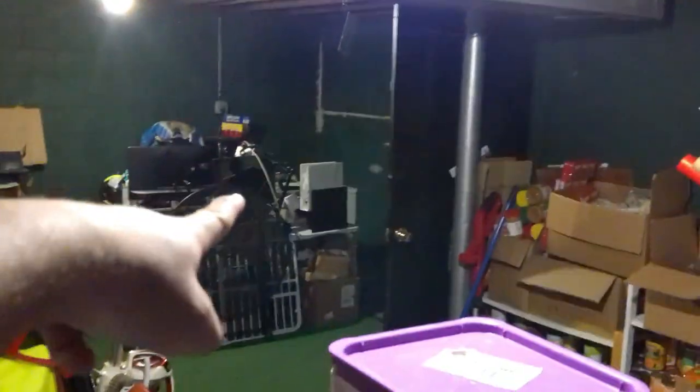I did forget to mention these tables. I do have one other one over in my desk area. I forgot to mention it, so apologies about that.